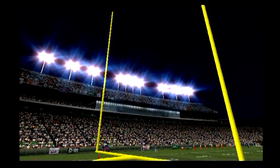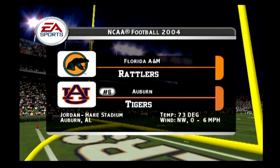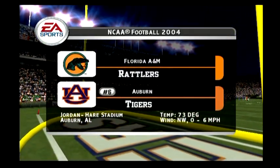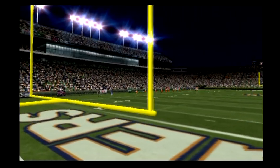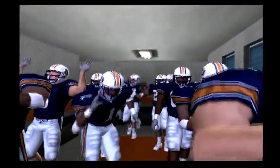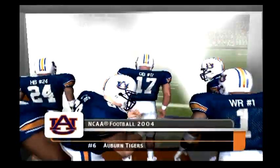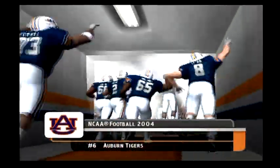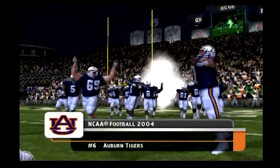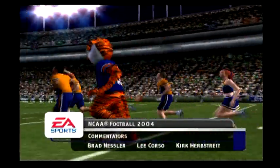Martin Hare Stadium in Auburn, Alabama. We're in the heart of the South, where college football is king. Clear skies and just beautiful weather here for tonight's game between the Florida A&M Rattlers and the Auburn Tigers. And here come the Tigers. EA Sports welcomes you to another game of NCAA football.